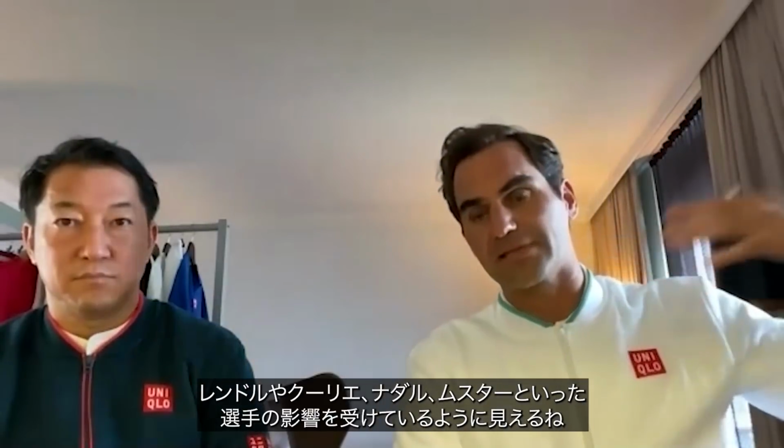If I look now how Thiem and Rublev are all practicing, and I think that comes all from Lendl and Courier and Rafa and Muster. Everybody started hitting the ball bigger and bigger every time in practice, and they make their mind so strong that they can trust themselves then in the match as well to hit this big. I think it's quite interesting to see also how it's evolved in practice.